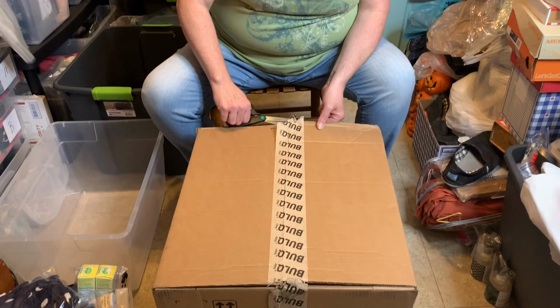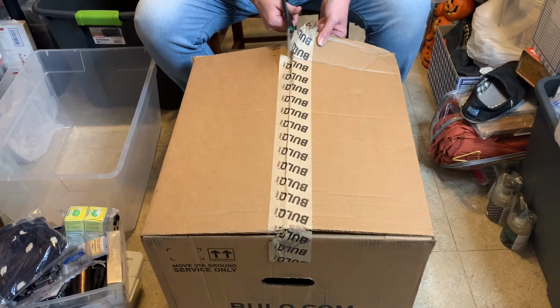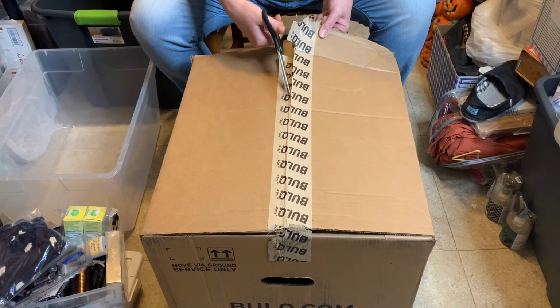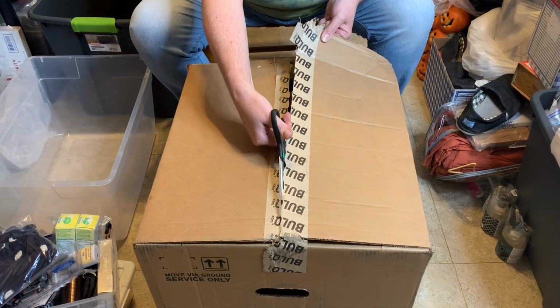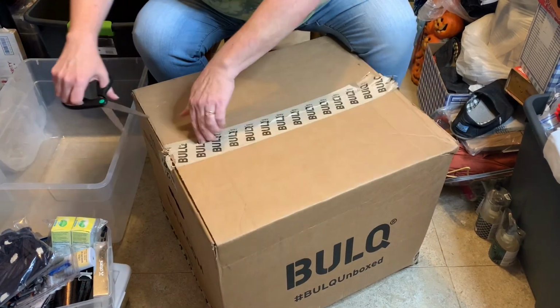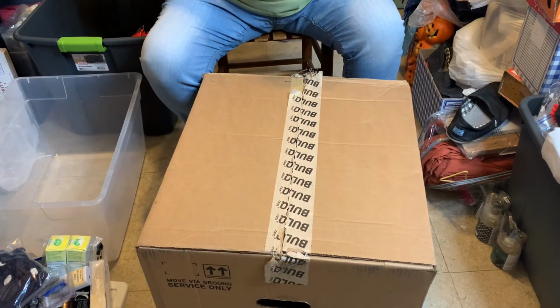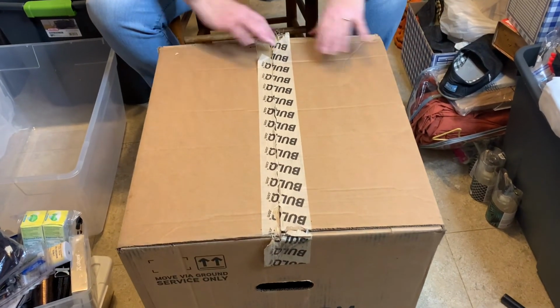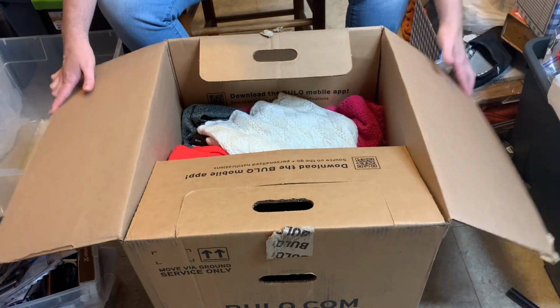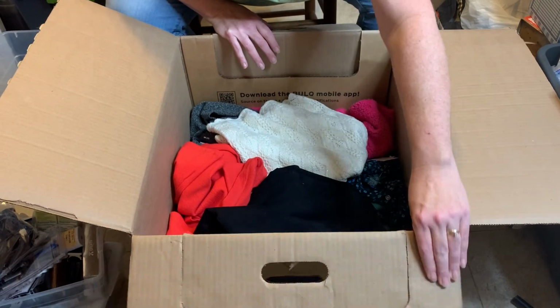Like I said, it's plus size women's clothing, and I think there's a few kids clothing or baby clothes type things in here too, but it's primarily women's clothing. The box got beat up a little bit in shipping, it looks like, but it's still overall intact. They probably just set something heavy down on top of it, but luckily there's nothing breakable. So here we go. Here it is in all of its glory.